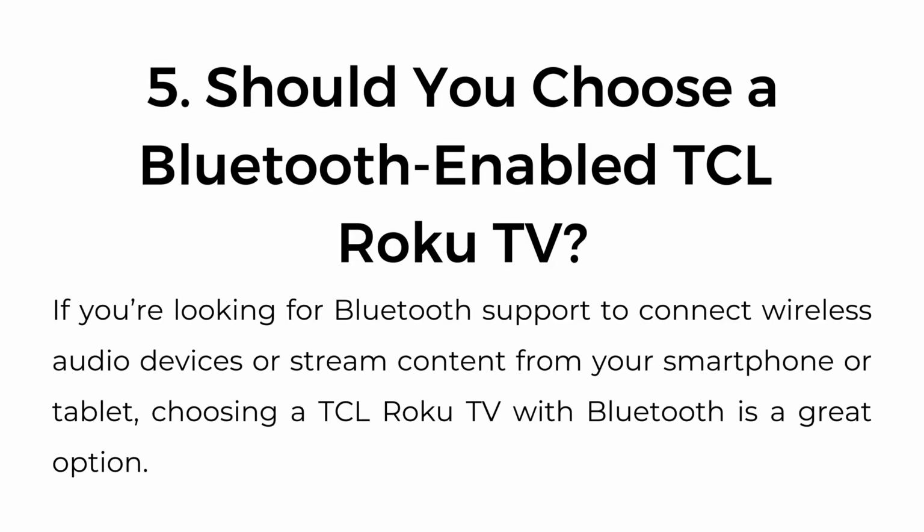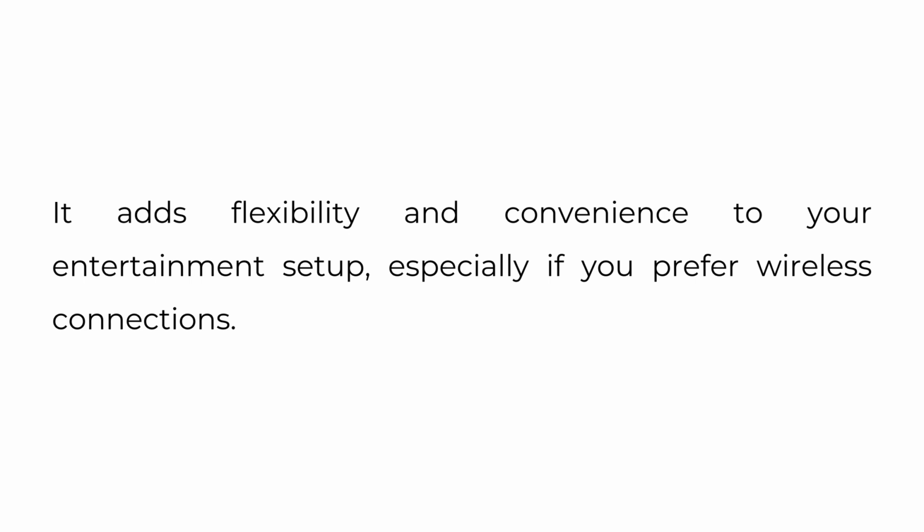5. Should you choose a Bluetooth-enabled TCL Roku TV? If you're looking for Bluetooth support to connect wireless audio devices or stream content from your smartphone or tablet, choosing a TCL Roku TV with Bluetooth is a great option. It adds flexibility and convenience to your entertainment setup, especially if you prefer wireless connections.